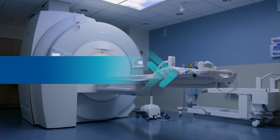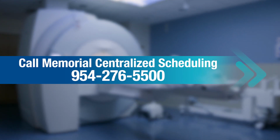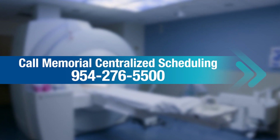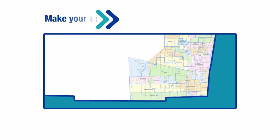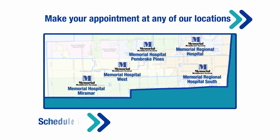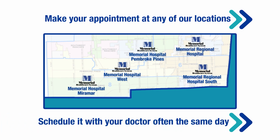When you're ready to schedule your MRI and you have your physician's prescription, simply call Memorial Centralized Scheduling. An appointment can be made at your choice of imaging center locations. Your doctor can also schedule your procedure, often the same day. Appointments are available daily, evenings, and on weekends.